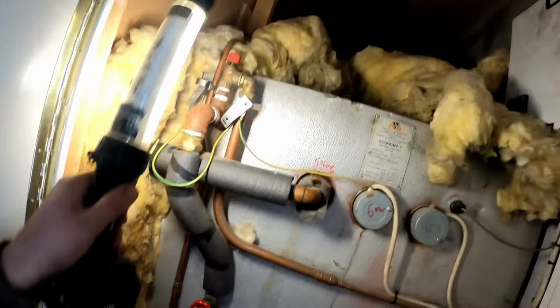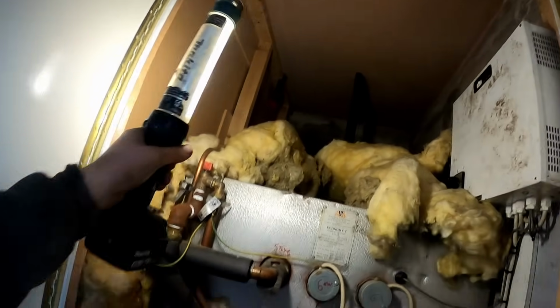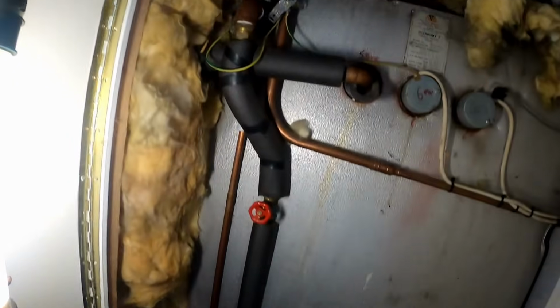There'll be a vent off the top, a cold feed into it. That's a safety valve in case the vent ever freezes, and there'll be a metal header tank with a copper float up in the roof somewhere. So return goes in the bottom, flow goes in the top, and it heats that up from the stove. I mean, this is a big one for this size. I don't know why they've put that size one in, but it is.